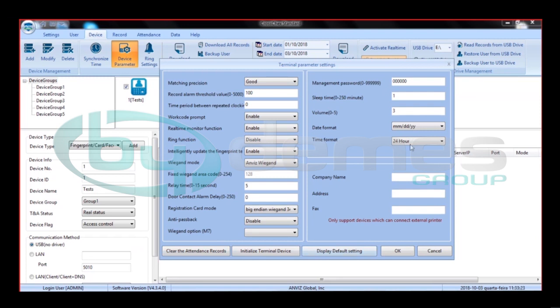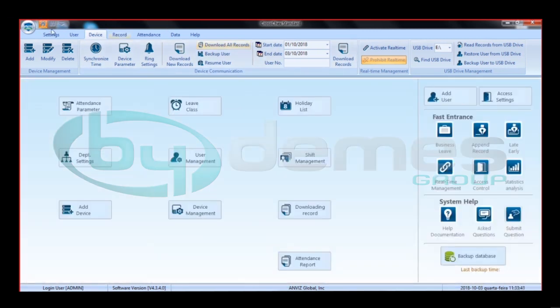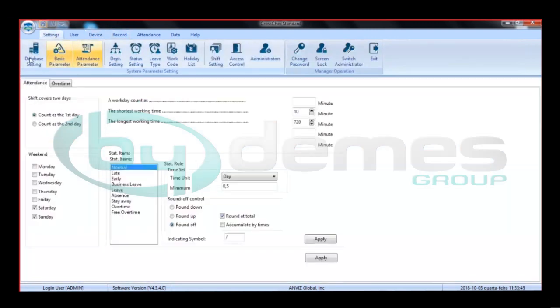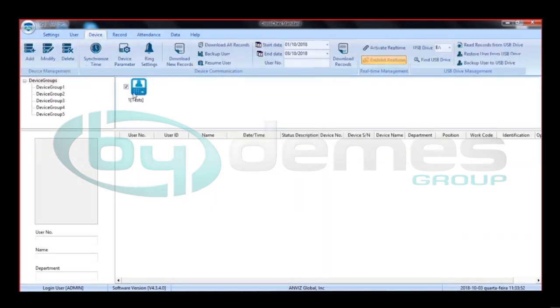Well, here we have some more important buttons. For example, download all records. This will download all the records, all the events from the memory of my device manually, because if I wanted to do it automatically, I could use, I guess it's the basic parameter, and set the days here. But if I want to do it manually, that's where we do it.